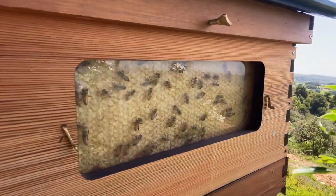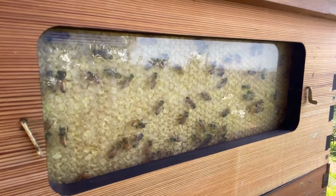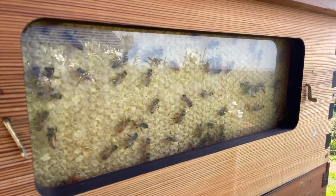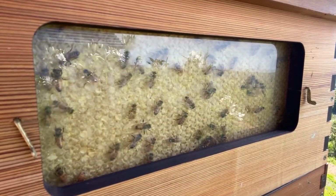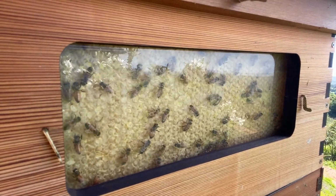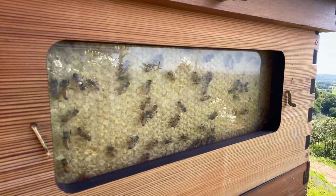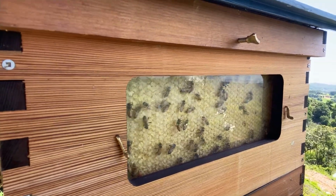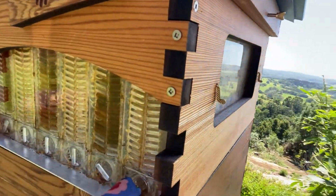Here's the honey frame we've harvested. The bees are going about their work. You can see the cappings all light as the honey's drained out from beneath their feet. The bees have cottoned on and they're chewing away at the wax, and they're going to go about their process of fixing up those cells we've harvested honey from, and the whole process will start again.